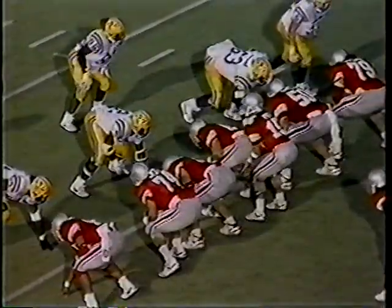Olive simply ran a post pattern over the middle. Frey hit him right on the numbers. Bobby Allen running a quick post pattern from left to right. Frey getting good protection. The throw is right on the money. Olive having to dive for it.